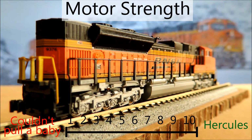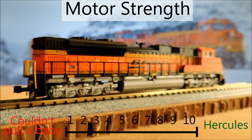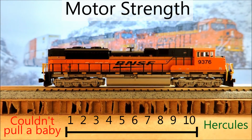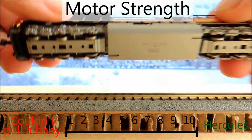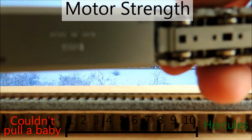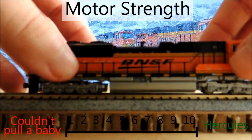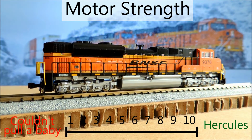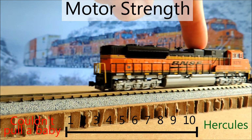Now, as far as overall strength is concerned, it's really good, a really strong engine. It has the capability to pull quite a lot. It really packs a punch from what I can tell. However, there are no traction tires installed, so I really think that's holding it back. For example, when I have this thing running around corners with a lot of cars behind it, it does start to struggle and even stall at times, but if I just slightly push down on it, it will take off and run just fine.